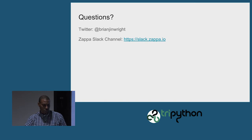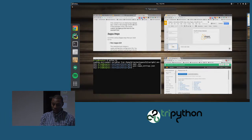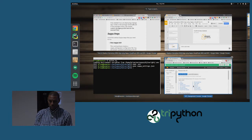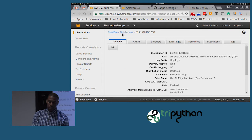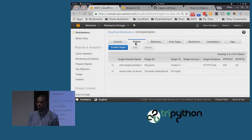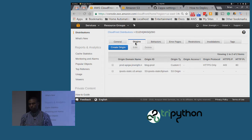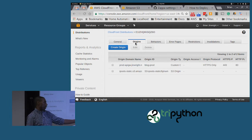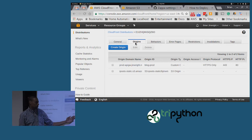So without further ado, I wanted to show how I set up my CloudFront distributions to make this work. I use two origins. One here is my static content, which is coming from S3. And then the second one is my API Gateway, or my Lambda application. It's my Django application, or whatever you want to call it.